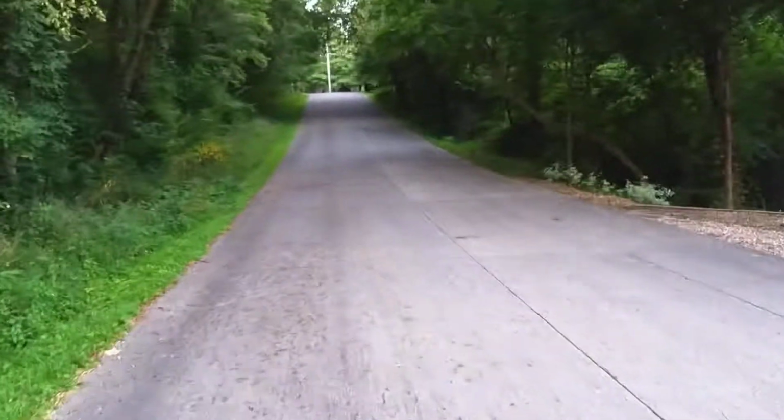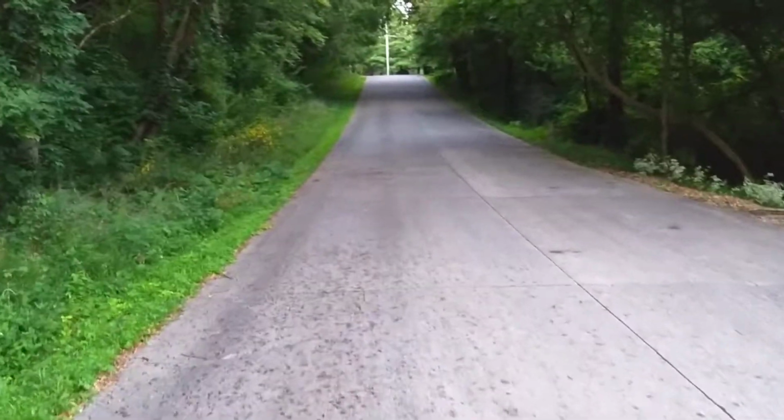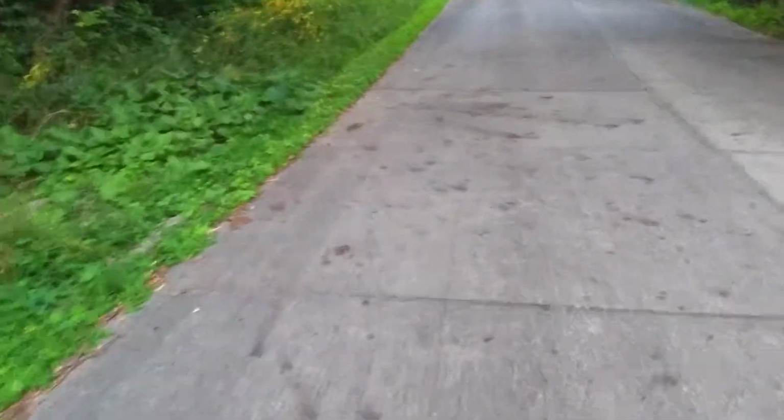Our lovely little road. Are those berries up there that fall into the roadway? Yeah, we've got berries there, and then we've got walnuts up here. So the road's constantly stained.